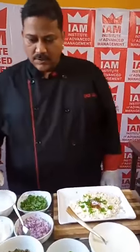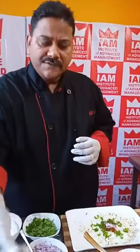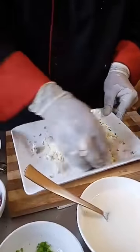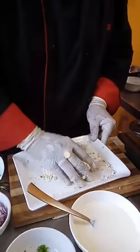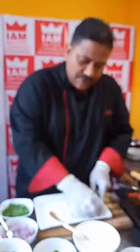Now to give it more flavor, there are different varieties of recipes, people use their own recipes. What I will do to give it more flavor is add a little bit of roasted methi leaves. Then we bind it together. Make sure when you bind it, it becomes a nice dough.